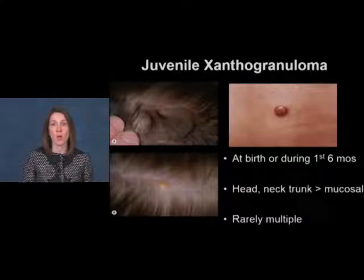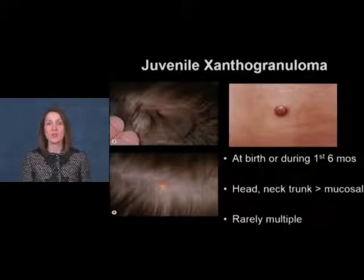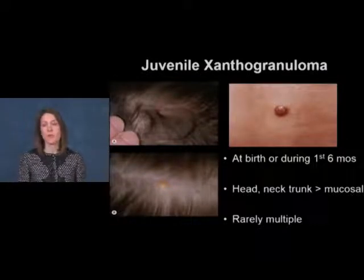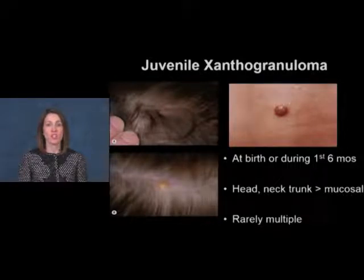Juvenile xanthogranulomas are present either at birth or arise in the first 6 months, and you will see a very nice ovoid, smooth-topped papule, most often on the head and neck region, but it can be on the trunk or mucosal surfaces as well.